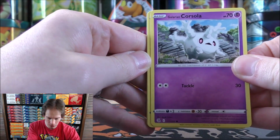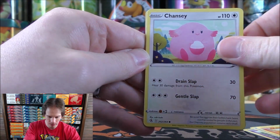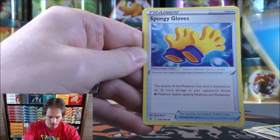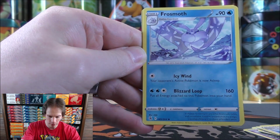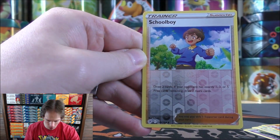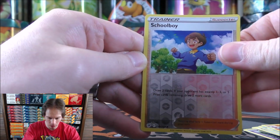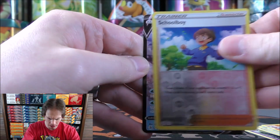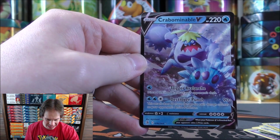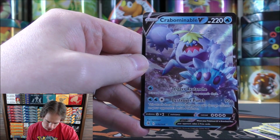Galarian Corsola starts this one. Quillfish, Vulpix, Chansey, Galarian Zigzagoon, Water-type Energy, Spongy Gloves, Frostmoth, Simisear, Reverse Holo of a Schoolboy, pretty similar to Schoolgirl. This is an uncommon reverse holo. Final card, boy, it's stuck. It would be a Crabominable V. So one of 19 different Pokemon V available in Fusion Strike. This is a Water-type Pokemon V.